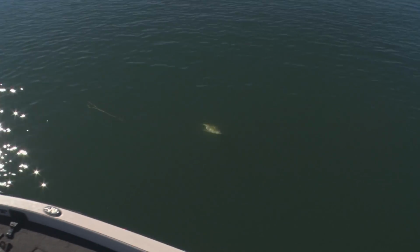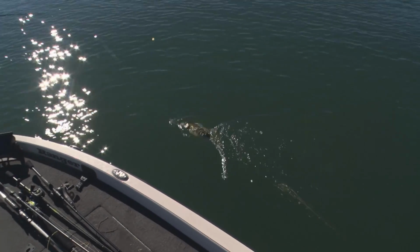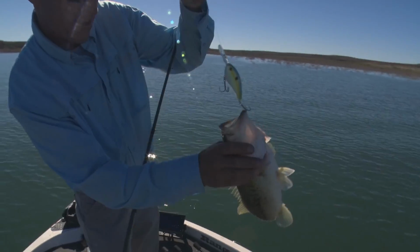The way we ended up catching them though was on deep diving crankbaits, also on square bill crankbaits, but the deep diving crankbaits were the best. The reason is we had to have a bait that would get all the way down to that grass. I know how deep each one of these crankbaits runs depending on line size, how high I hold my rod, and how fast I reel. Basically, the baits we used needed to get down 10, 12 feet real easily, and that's what we did.